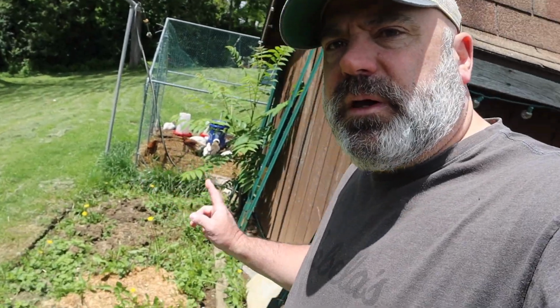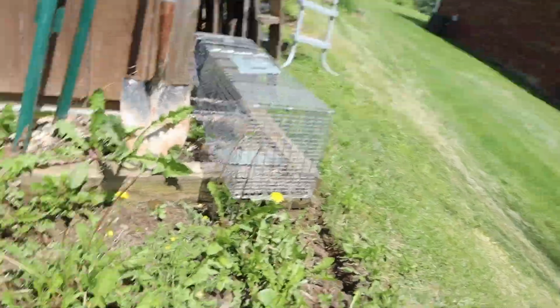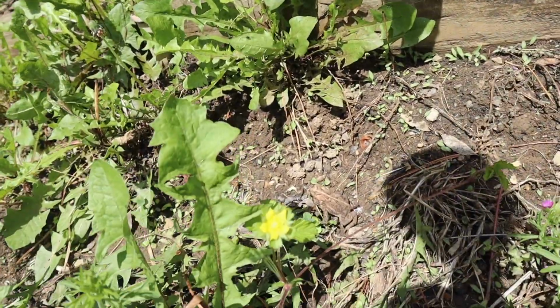The other thing we have to work on here in the next day or so is our cucumber bed. I've already started tilling it up and getting it ready, but the cucumbers and pickles are going to go here behind the shed. Oh, there's a little toad. There's a little toad hopping down there. Hello there, Mr. Toad. That's actually the second toad I've seen today. One was up in the other garden bed.